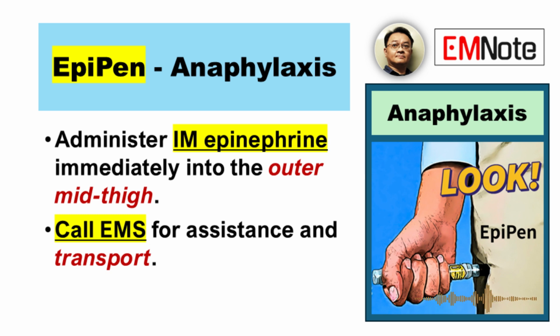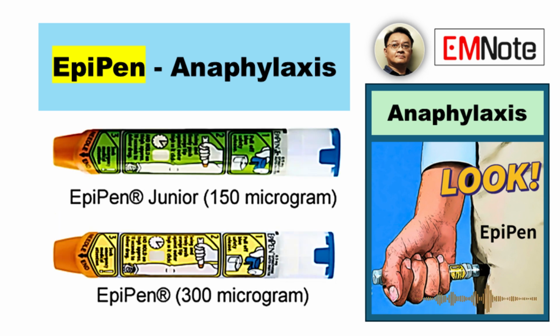Okay. This could be a medication, food, or insect sting. Get the trigger away from the patient, then what? Next, administer intramuscular epinephrine into the outer mid-thigh without delay. Epinephrine is the first-line treatment for anaphylaxis. There's no time to waste. Epinephrine is the go-to drug in this scenario.